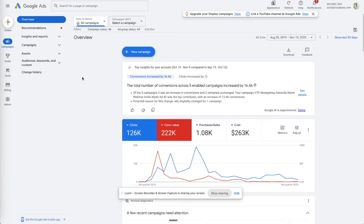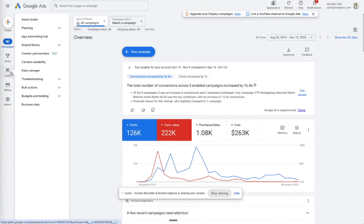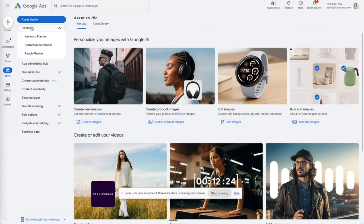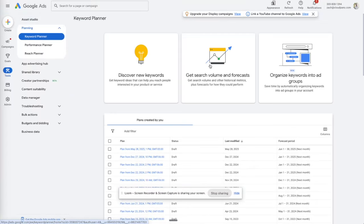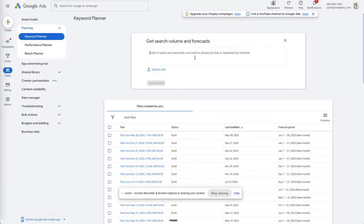Now, this platform constantly changes. It's almost impossible to make a video on it anymore, but it's fine. You go to tools, and I think it's already up there. You go to planning. There you go. You go to keyword planner. Okay, so you want to get search volume and forecast. You also want to get probably some ideas, right? Let's just say drone photography.